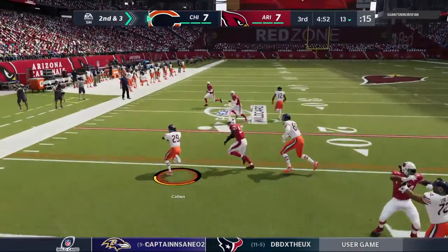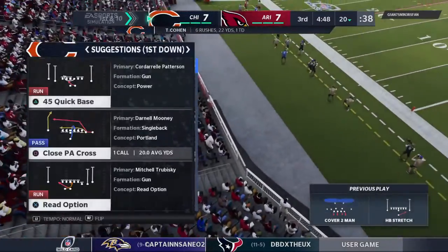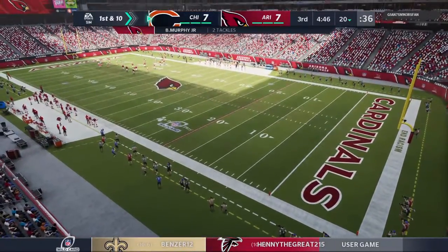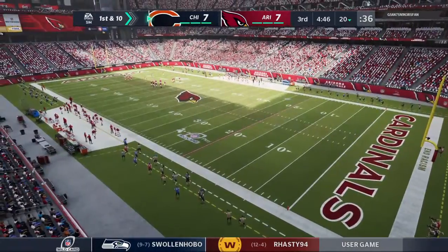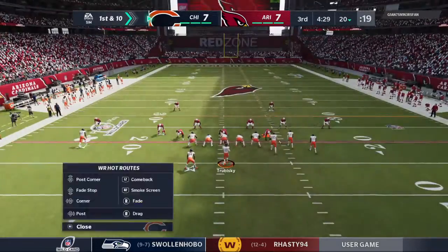They run. This is Cohen. And they're able to bring him down at the 20, 7 yards there and a first down. So many teams want to throw the ball in this situation nowadays, but I love watching a team that has enough confidence to go ahead and run the football in that situation. That's almost a tendency breaker.